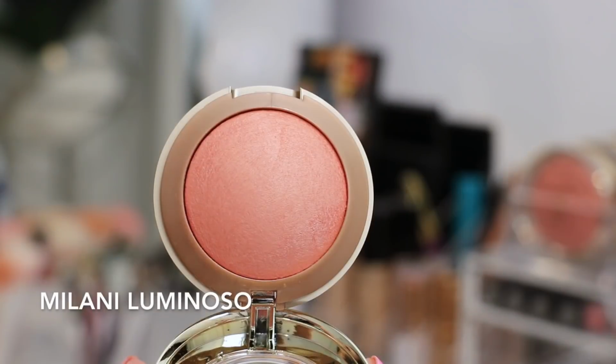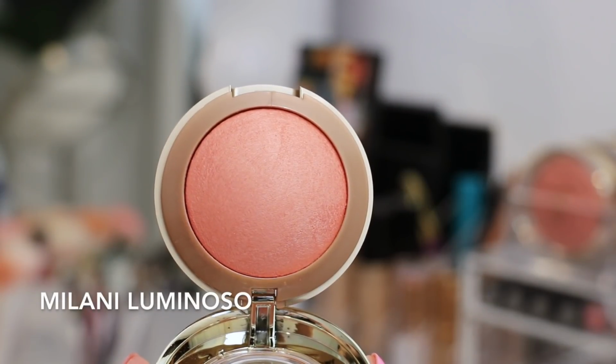I don't think so. This is Milani's Luminoso. This is a Milani baked blush, and I love all of them, you guys know this, and I had to repurchase them just recently. Luminoso has always been a cult classic because it's the perfect peach.